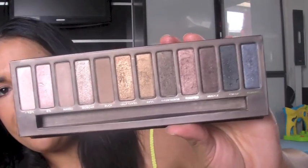And this month I have been loving the Naked Palette. I've done a few looks with it, and I put photos of that on Instagram. I'll put a link to my Instagram account below as well if you want to go over there. But, for those of you who don't know, I'm just going to fold it back so it doesn't blind you. The Naked Palette is amazing.